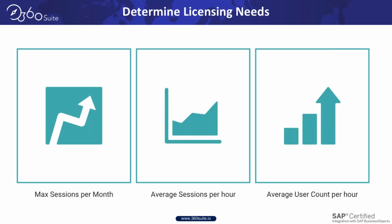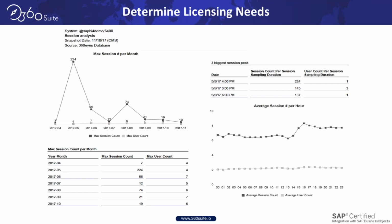Okay, the first topic we wanted to discuss was determine licensing needs. So being able to get information about what you're actually using. So the goal with licenses is to only pay for the ones that you use. In order to achieve this, you need to know what you are using. So to be able to evaluate the number of named user licenses and or concurrent session-based licenses in the context of actual usage. So here's an example of some reports that are available, pre-built Webby reports out of the box with 360 eyes that will give you that information.